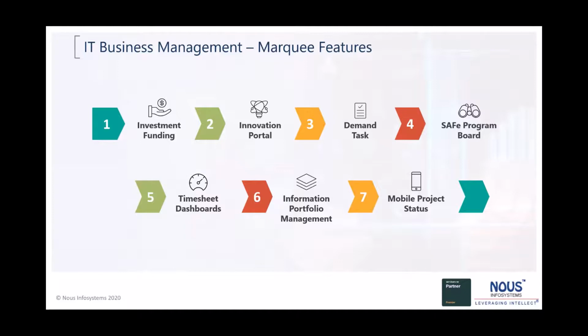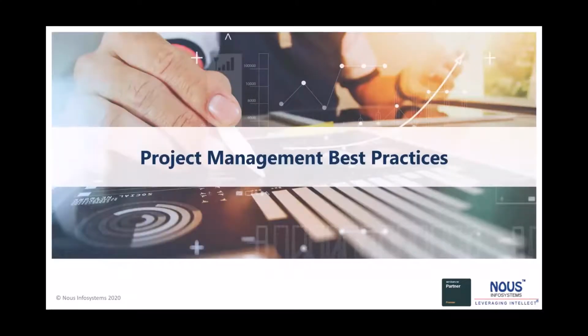What are some of the best practices that are out there, which companies can follow to get the best out of their ServiceNow PM? I'm glad you asked. There's a number of things based on my interactions over the last number of years with different companies. I've seen a number of companies going about doing the implementations.